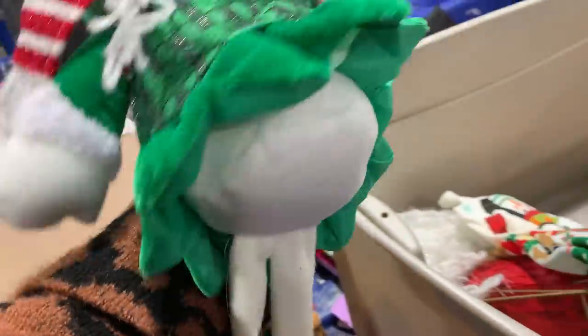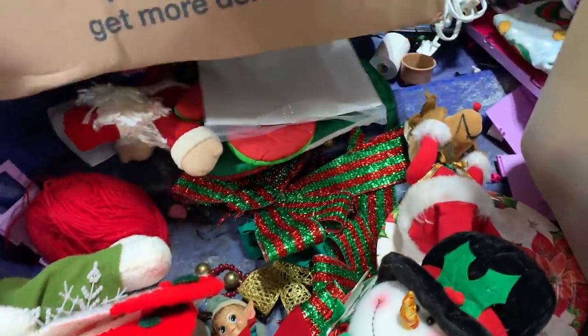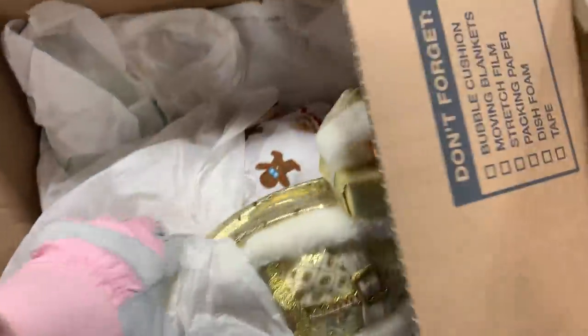Whoa, cute. A little snowman girl. She's adorable. There's another. What's in here? Look at this. There's a little Christmas guy here. Look at him. He's just made in China, but look how great he is. Let's put him in the cart for now.